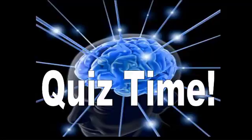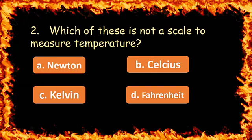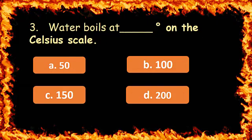Hope you enjoyed. Now it's quiz time. Students, these questions are picked from page number 31 of your science workbook. Question 1: A thermometer measures sound, light, electricity, temperature. The answer is temperature. Question 2: Which of these is not a scale to measure the temperature? Newton, Celsius, Kelvin, Fahrenheit. The answer is Newton.